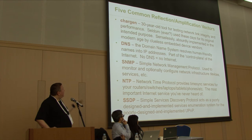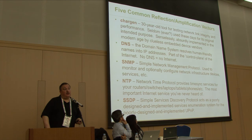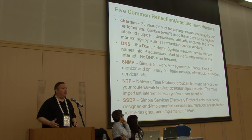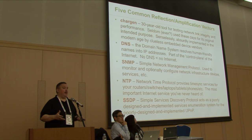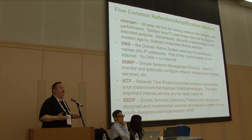So there are many different services that are available that can be used for reflection and amplification attacks, and the attackers are discovering more all the time. This is not a new problem. We first saw this problem emerge about 20 years ago, back in 1995, but it's really become in vogue because the tools have been automated, and so it's easy for less skilled attackers to actually leverage this.